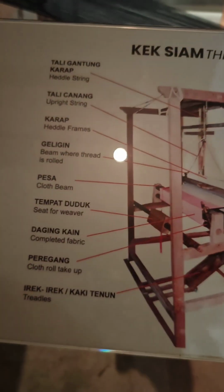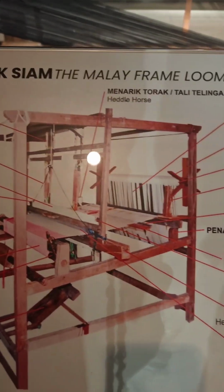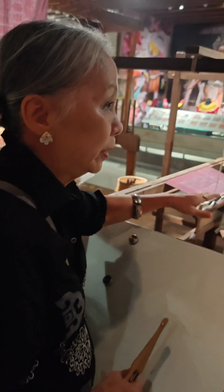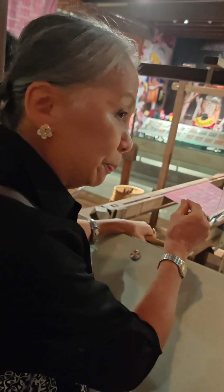And then this is just plain weaving, warp and weft. There's also supplementary weaving, supplementary weft. There is songket, because songket has the plain weave, and then when you add in the gold thread, that's called the supplementary weft. That means the pattern of the gold thread coming out.